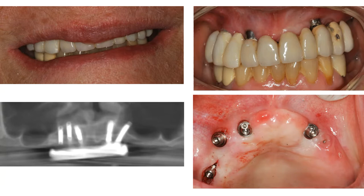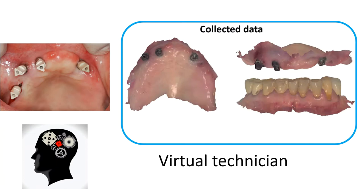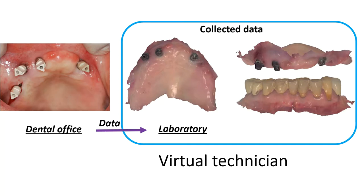So Alone went and took everything apart, saw what he could salvage, put on some scan abutments, and took a digital impression. About a half hour of time they had to squeeze out of the day. He took that data and sent it off to the laboratory. And so here we'll bring in the concept of the virtual technician, which is, I think, what we should be using every day. So the data is collected in the office and it's sent off to the laboratory.